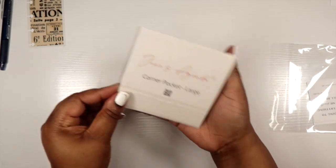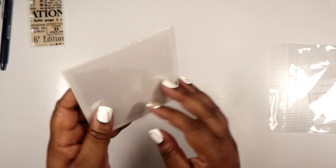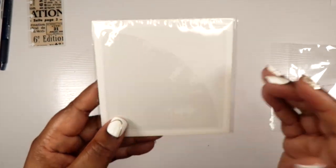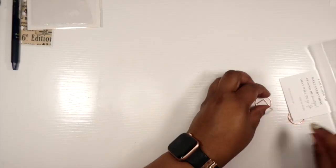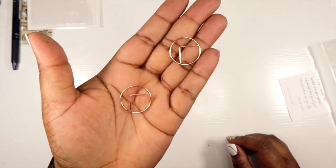Next I see an adhesive pocket. So we've got a corner pocket large. I don't need to open this. You guys have seen lots of adhesive pockets. It is a clear pocket. It has like a scalloped edge there so you can stick things in. So that's our adhesive pocket. Oh, and then we have these 2 rose gold paper clips. Cute.